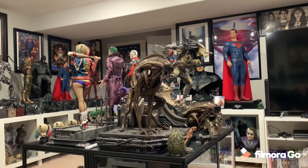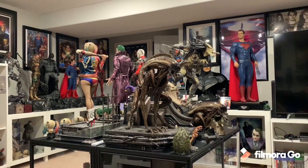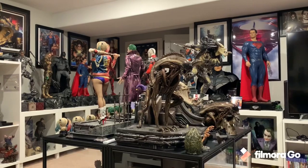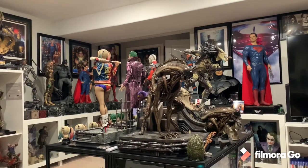But we're going to go ahead and do the top 10 of all the 1/3s in my collection. And I consider all my 1/3s but one extremely good. With the exception of the 1/3 Logan I have, I don't consider that good at all. But every other 1/3 in this collection, I consider absolutely amazing. So this is going to be a tough one, but let's find out who made the top 10 list.